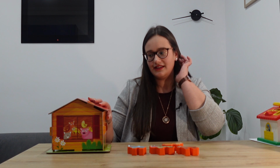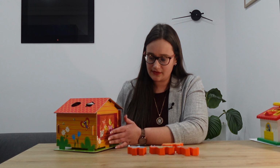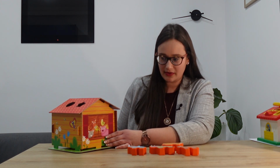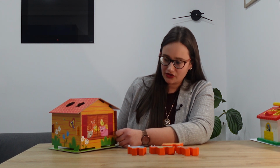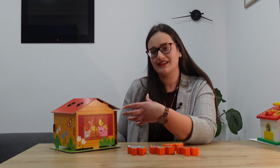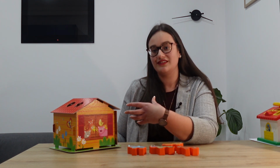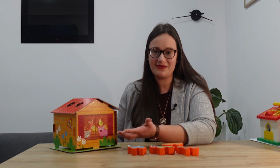So for the first activity we can use with the child, here I have a farm set. It's basically a form of a house, and the child has different opportunities to learn language. As we can see, there are different animals on the house itself, so we can, for example, encourage the child to point and imitate the word. So we can use, for example, look, it's a pig, and we can make the sound with the child to make it more interactive, and it also helps encourage him or her to imitate.